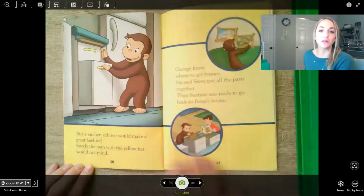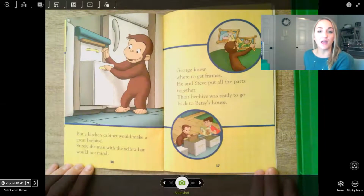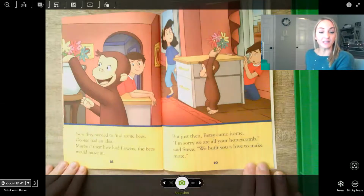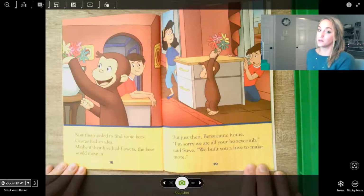George knew where to get frames. He and Steve put all the parts together. Their beehive was ready to go back to Betsy's house. Now they needed to find some bees. George had an idea. Maybe if their hive had flowers, bees would move in. But just then, Betsy came home.